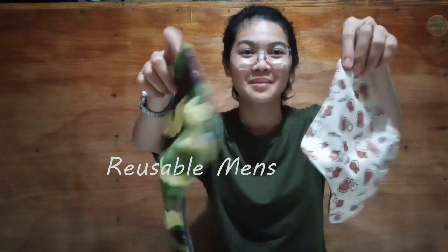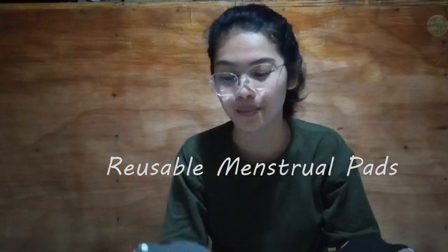"Dai, can I borrow a sandwich? Do you have a sandwich with you?" They rename it. But for me, I'm free to talk about it, and I will share with you my swap. It's my menstrual pad. Reusable menstrual pad.